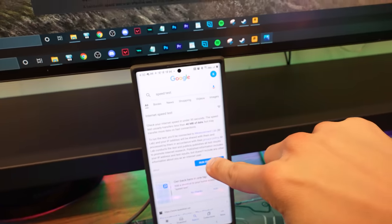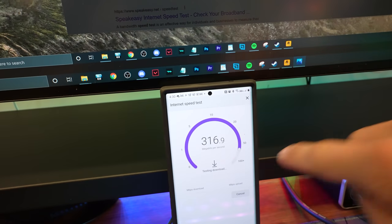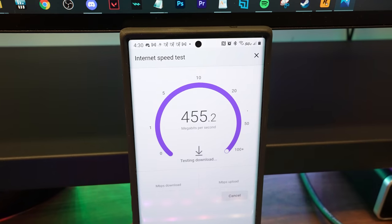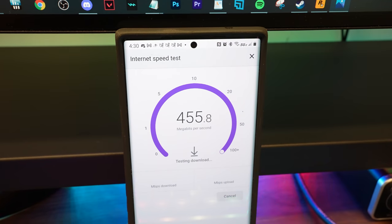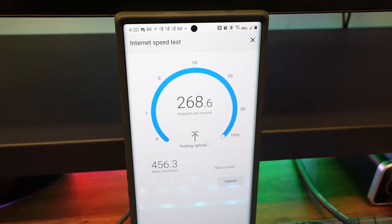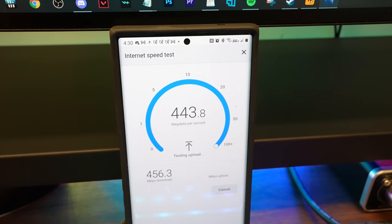And then for the wireless Wi-Fi test, let's just go. Just go to town right here. Okay, this is being done on my phone. I'm going to be testing this the exact same way on the Gundam routers. And it looks like not too bad. 456 down.